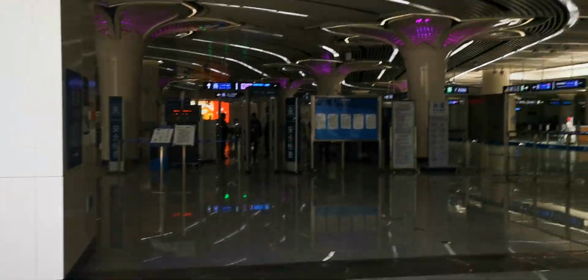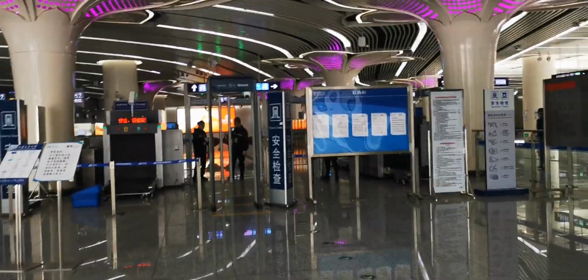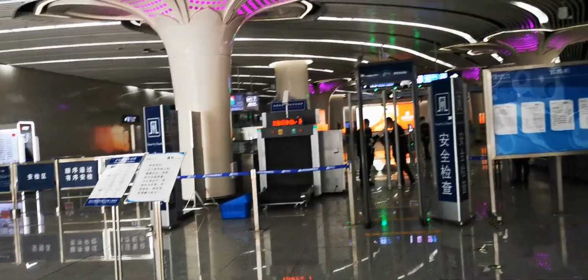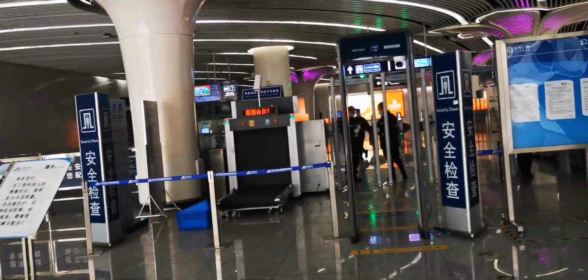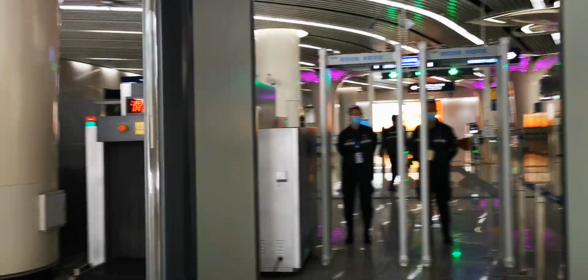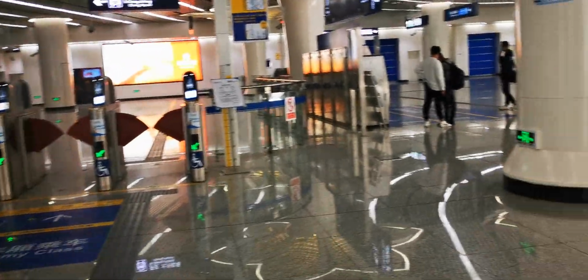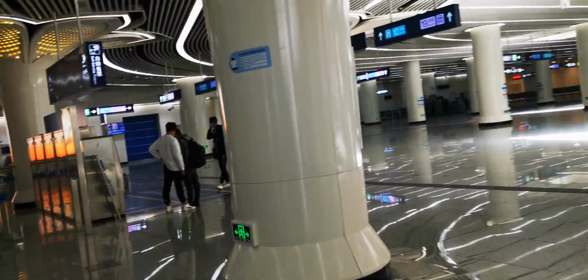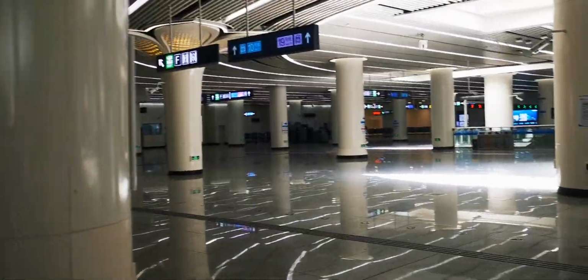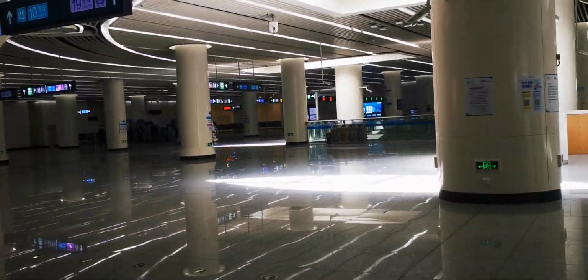So this is what you experience in China. Normally there are security checks when you're going into every subway station. You need to go through this all the time. So let me just do the security checks before I go in. Yeah, we'll continue. Just did the security checks, and with the security checks, you get scanned, your luggage gets scanned, everything of yours gets scanned.